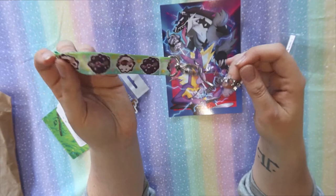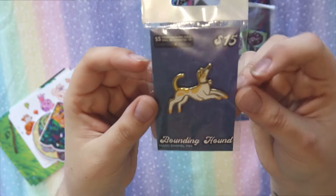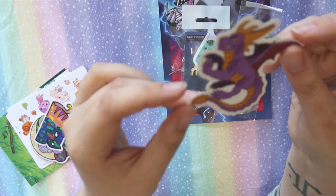So yeah. I also got her this little pin. It's of a greyhound and I tried to find the one that's closest to her greyhound's color. It's a charity one as well. And that's by Beth Parrow. They have an Etsy store. But yeah, really cute. A very nice vinyl Spyro sticker. I've got to look up who the artist is.